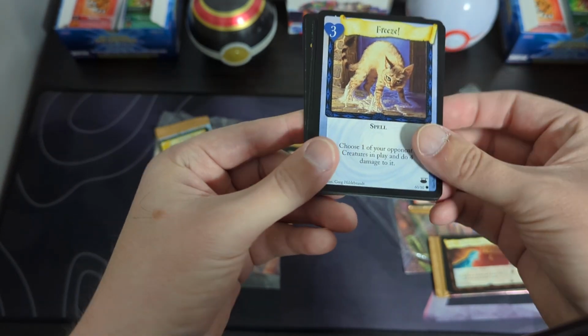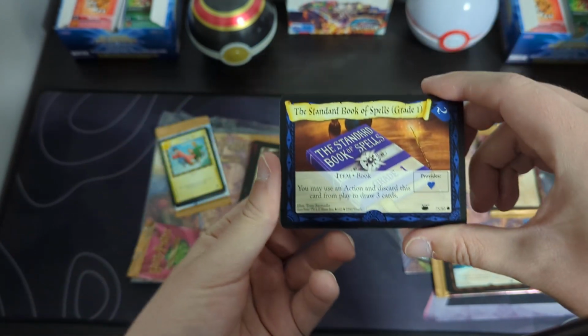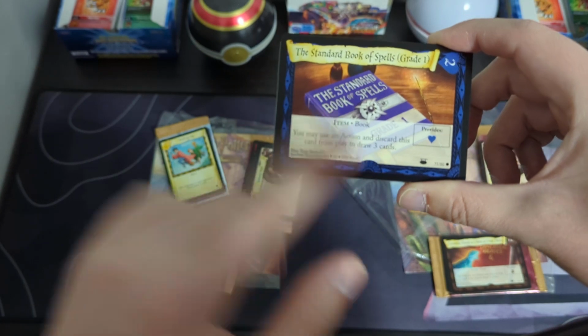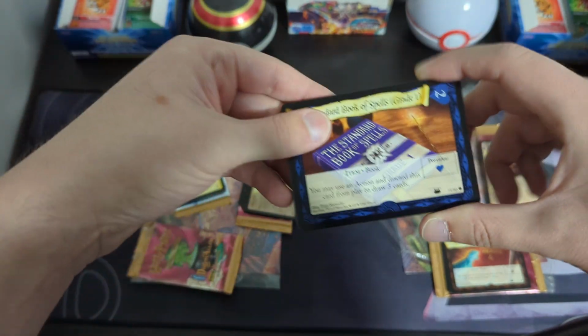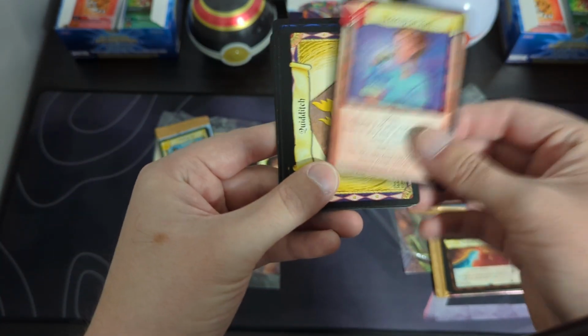Freeze, I do recognize that. The Standard Book of Spells, Grade 1. I think what the Diagon Alley set introduced was stuff like this, like these items, like books and wands and things like that, which are these sideways items. Which makes sense, Diagon Alley, you know. Teacup to Rat, I recognize that.